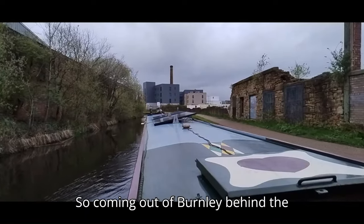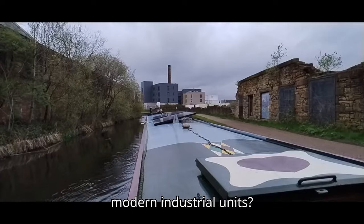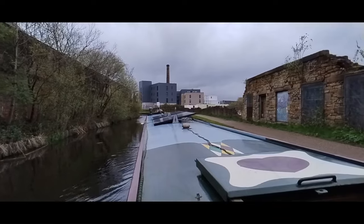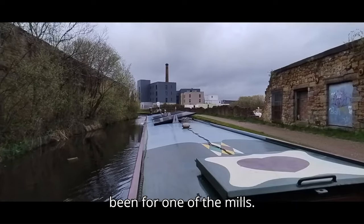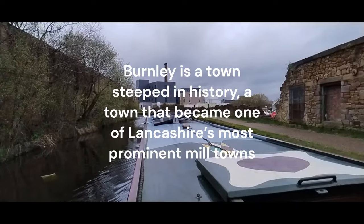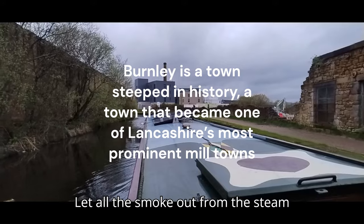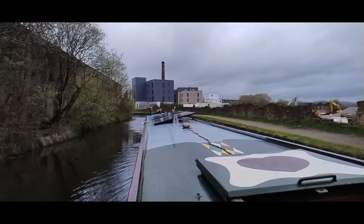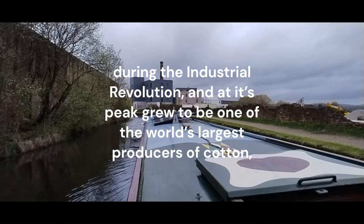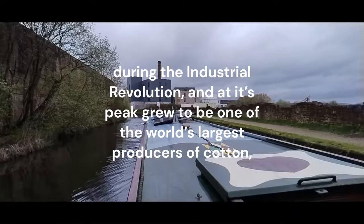Coming out of Burnley, behind the modern industrial units, is one of the old steeples that would have been for one of the mills. Let all the smoke out from the steam engines that used to power them back in the day. Old and new mixed together.